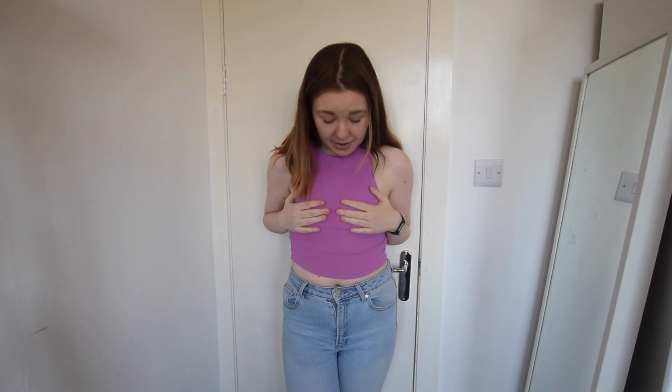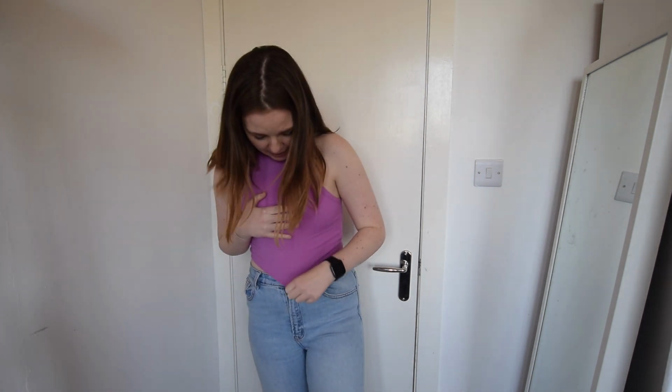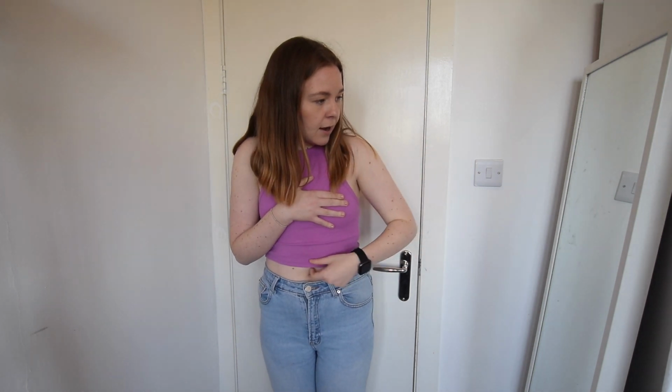Okay, so this is the pink vest on. As you can see, I'm just going to stamp my hands here, but I really like it. It's really comfortable. I actually really like the colour. Like I said, it is definitely a pinky purple, but I think it looks really nice with the blue of these jeans. It's really comfy. It's quite stretchy, which I really like. And yeah, I think I'll just get a lot of wear out of this in the warmer months.